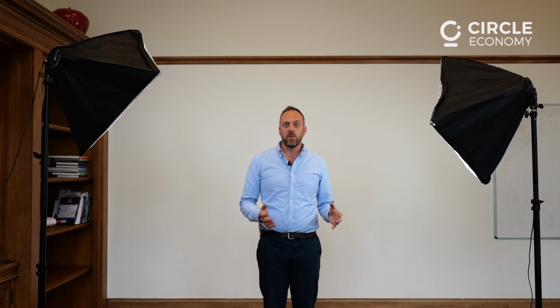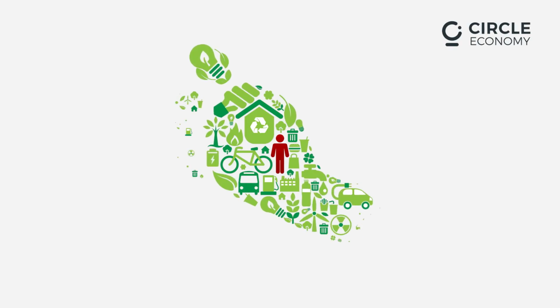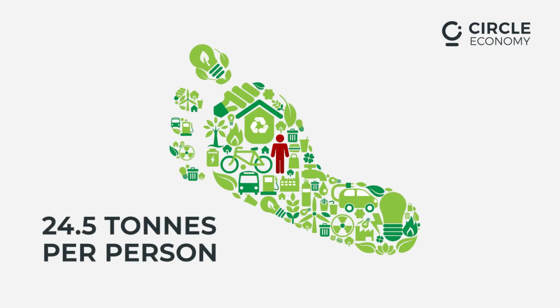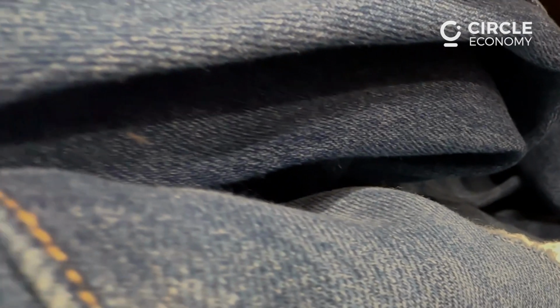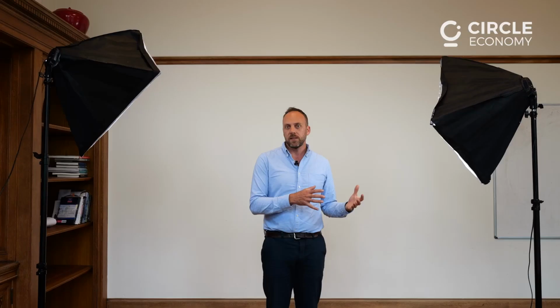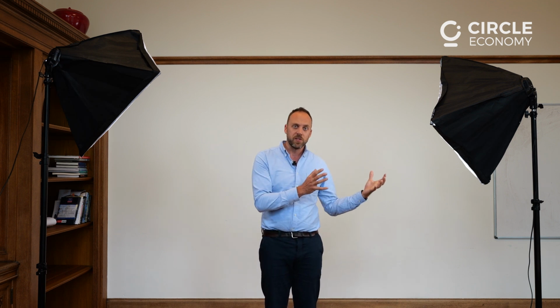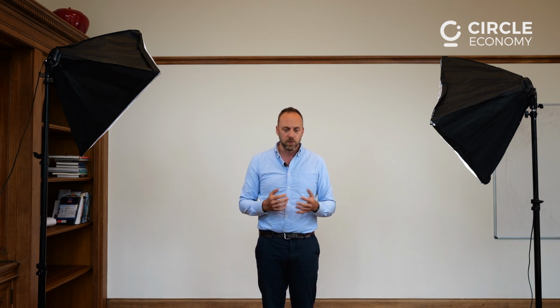If we also look at Denmark's performance relative to other countries, we can also see some key characteristics that stand out. As I said, Denmark has a consumption footprint per capita of around 25 tons. That's definitely higher than the global average of 12 tons per capita, but actually does compare to Switzerland and Poland at 14 tons and 19 tons respectively. What we see though is that Denmark has a really high import dependency. Over 70% of its consumption is coming from imports. This carries a much larger material footprint relative to Switzerland, which is 83%, and Poland, which is only about 46%.